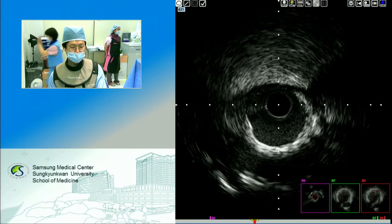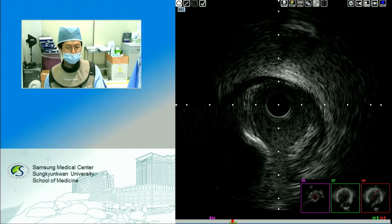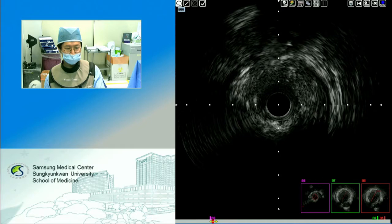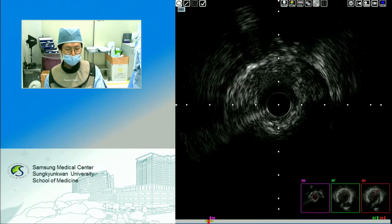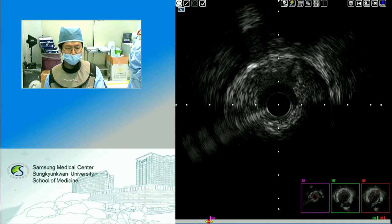I'll go to the proximal circumflex more. Lumen is okay. The obtuse marginal branch is coming from 6 o'clock. The proximal circumflex shows positive remodeling, and this portion shows an attenuated plaque. Minimal lumen area is 2.6 square millimeters. This is the circumflex ostium. I think it's really dangerous when you put a stent at the proximal circumflex. We need to be careful with PCI on this side.